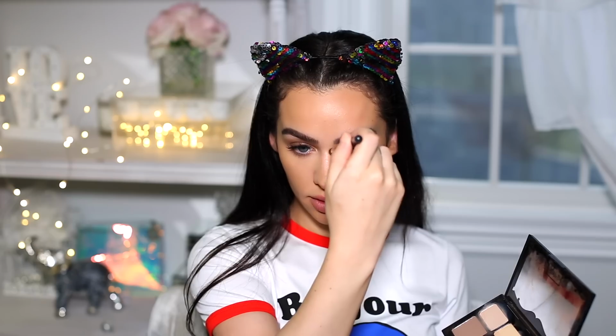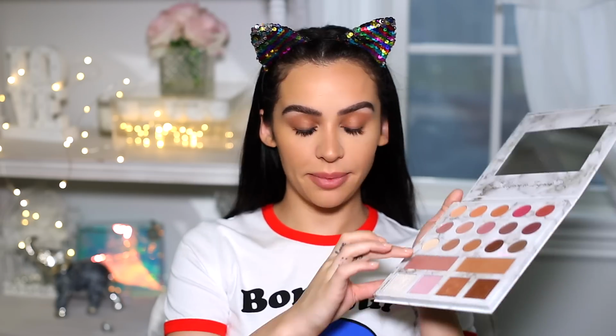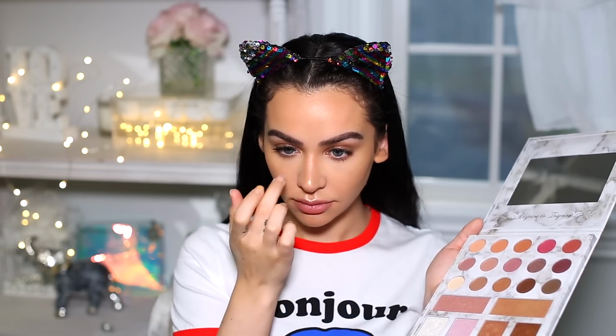Honestly, most days I won't even contour my nose, but I'm going to do a little bit just to show you guys, if some of you like to contour when you're doing a more natural look. I'm just going to take a little bit of this gray tone and apply it on my nose and also down the sides. I'm going to take a little bit of this highlighter right here. And then a little bit of blush, and that should be it.